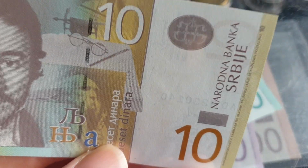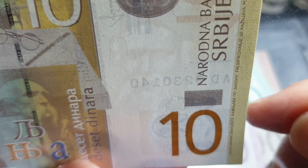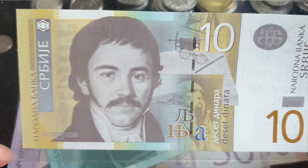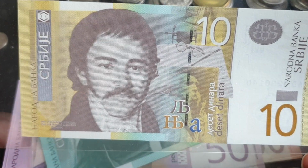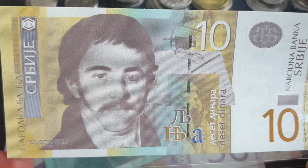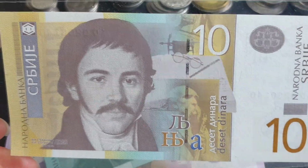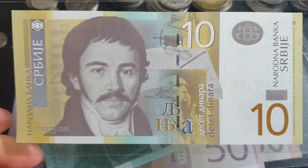And the watermark is him. I'll turn the light on, see if we can actually see him. Oh yeah, there you go. So that image there, they wanted to use on the original banknote, but they decided to use a younger portrait. So there's two different ones. The first one was in a provisional stage, and this was the actual circulated banknote.